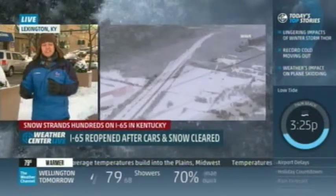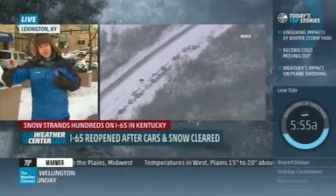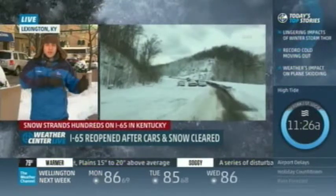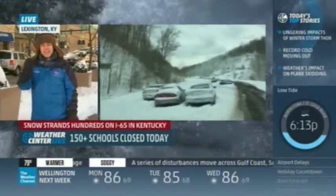You saw all those cars that were backed up on the highway. We were afraid this morning that it was going to all repeat itself all over again. When they first got that roadway back open, another truck jackknifed, but somehow they were able to get that truck off of the roadway and get I-65 back up and running. But Kelly, let me tell you, that road is slow going. You want to stay as low as you can on the speedometer because you can spin out really easy in these temperatures.